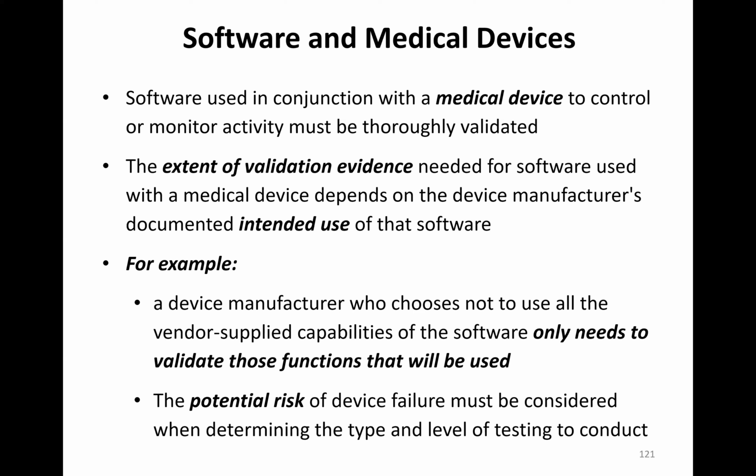So a device manufacturer who chooses not to use all the vendor-supplied capabilities of the software only needs to validate the functions that will be used, and the potential risk of device failure has to be considered when you're determining the type and level of testing to conduct.